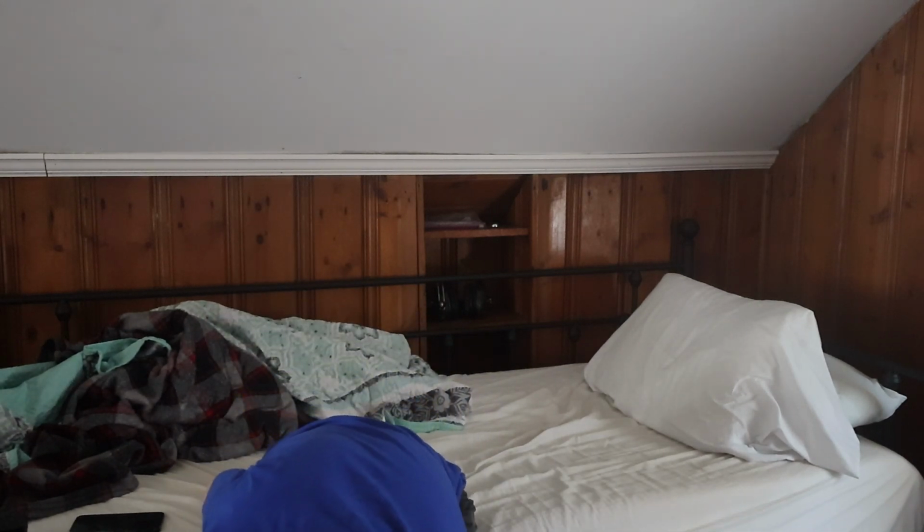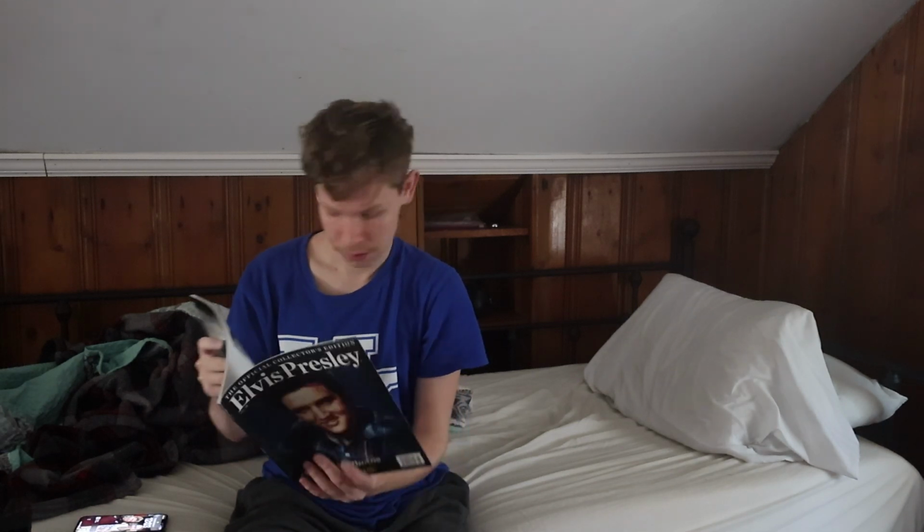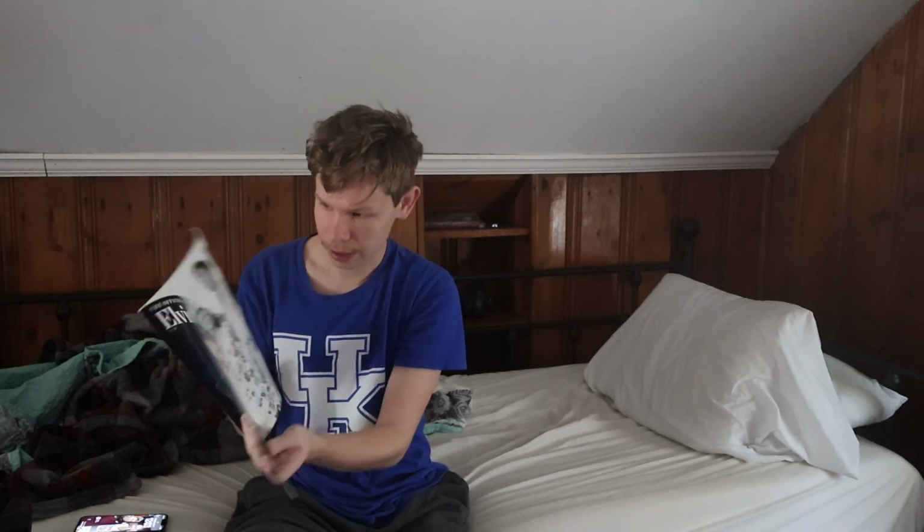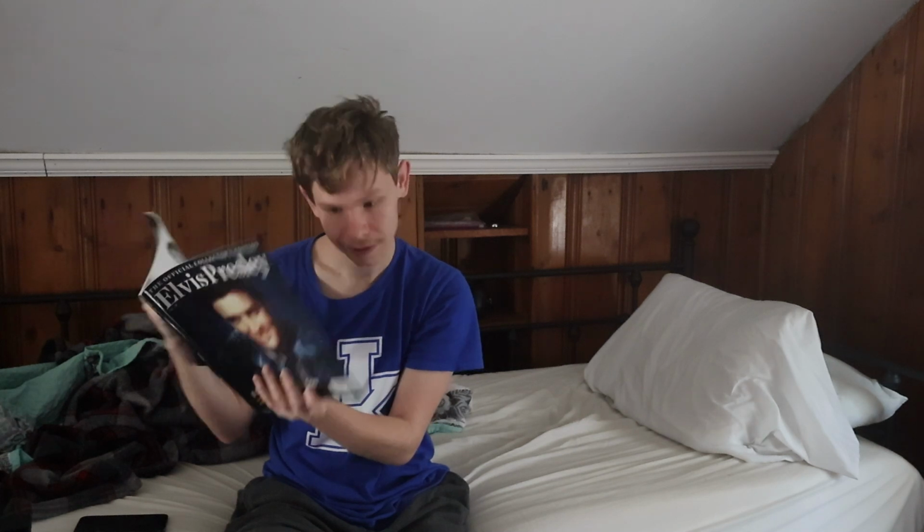The next is three different editions of the official collector's edition Elvis Presley. This is volume 13, and I believe this is just different pictures of Elvis from throughout the years. Yeah, this is cool. I can show y'all. Let me see. Picture of Elvis. I believe that's Blue Hawaii on the right, and then Elvis by one of his cars in the 50s. That's cool.